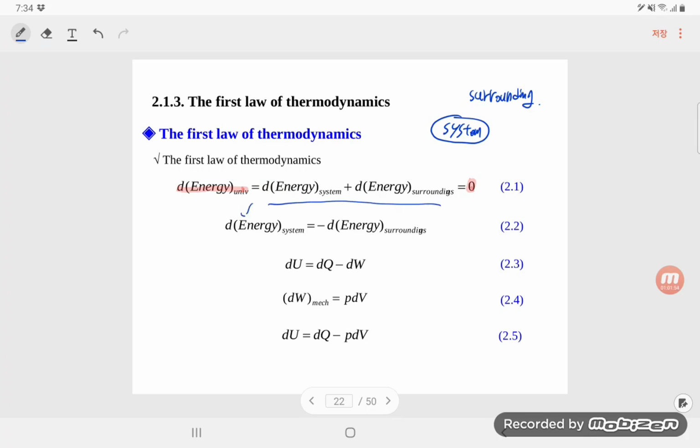And we transform like this, and we call the dE of the system dU. This is the internal energy. If there is a dQ, some quantity of heat supplied to a specific system, then the system stores energy inside, and the remaining goes outside as work. So dQ equals dU plus dW. This is the same as this one, minus dE of the surroundings. Just remember this scheme.